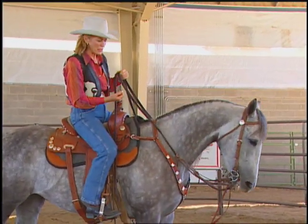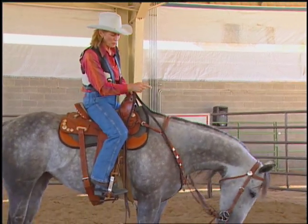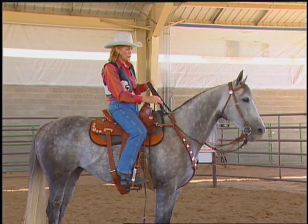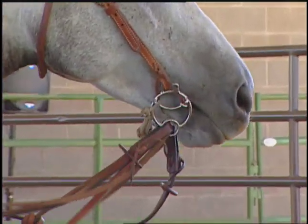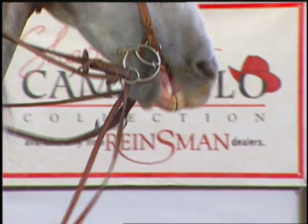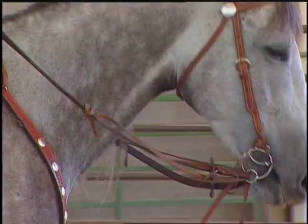Because she has the tendency to want to drop behind the bridle, we've hung the mouthpiece in this particular snaffle up to take some of the pressure off the lip, the bars, and the tongue. And it allows a rider, when you take a hold of this bit, that the pressure really comes back to the corners of the mouth. Therefore, she's not as apt to drop away from the bridle.